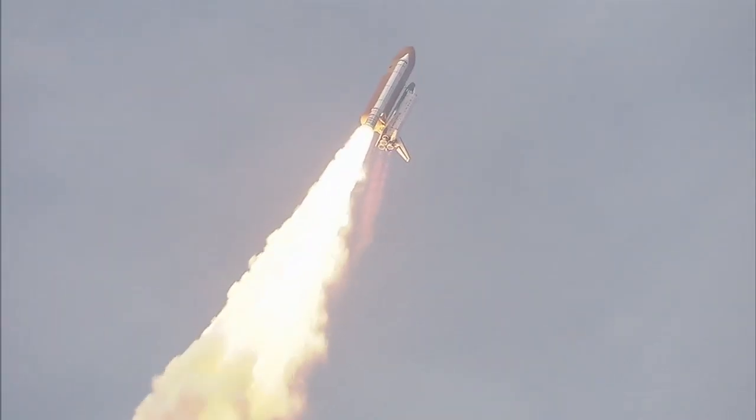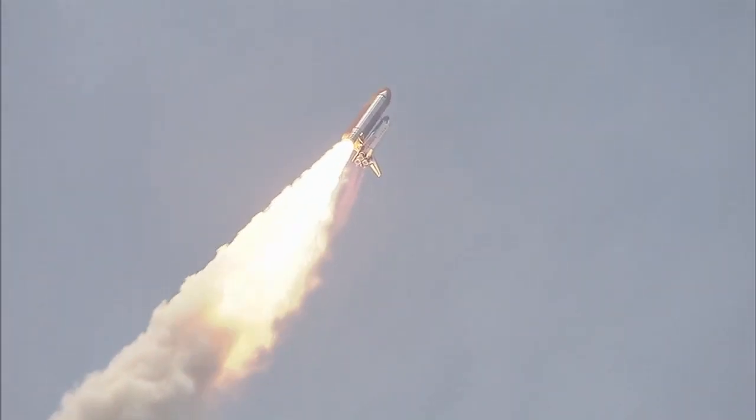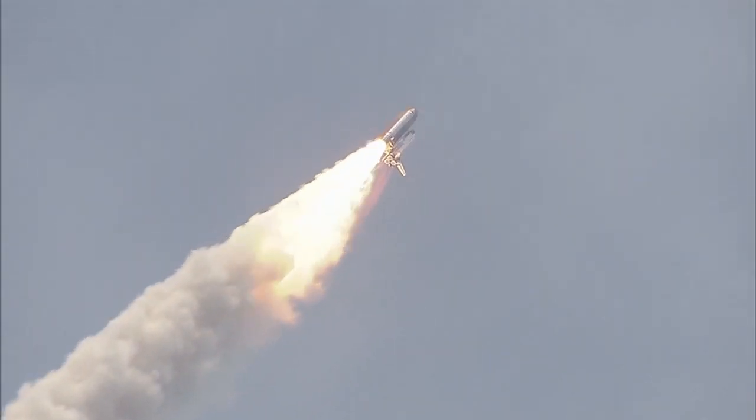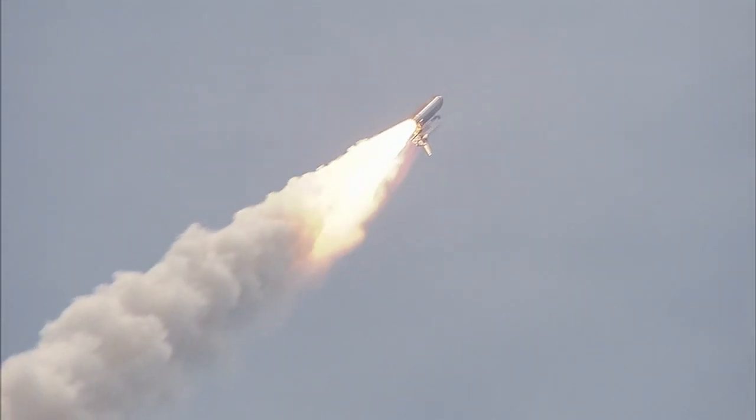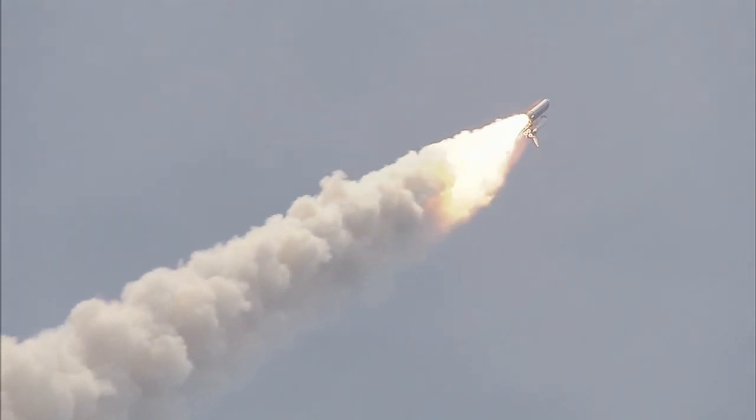Okay, got an LBL range, Ranger? I do. Alright, I see him in the bucket. Okay. Mid 71. Atlantis on its way, all three engines now throttling down as the vehicle passes through the area of maximum dynamic pressure.